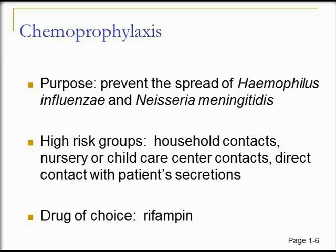So the targeted groups are household contacts, people that live in the house with the index case, nursery school and child care attendants, contacts, and those in direct contact with the patient's respiratory secretions. So this is where we get a lot of questions. I've been before on a code of a patient who had Neisseria meningitidis sepsis, and the entire peds ICU thought they needed prophylaxis because of it.